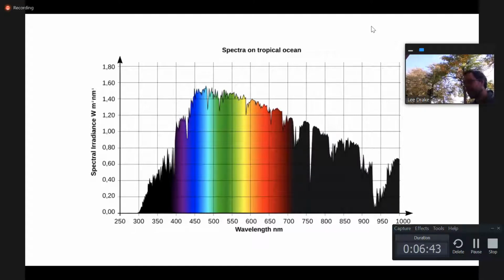So here on the x-axis, you have the wavelength in nanometers of light, ranging from 300 to 1,000 nanometers. And then on the y-axis, we have spectral irradiance, but for simplicity's sake, you can think of this as the quantity of light. Now, one of the questions that always bugged me when I was a kid was, why is the sky blue? Because why not green? Why not violet? Well, the answer is in this graph.